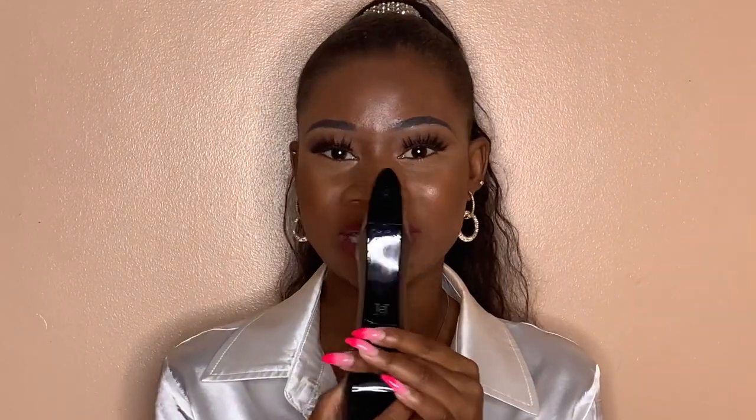I wear this all season actually. It's good for every day as well. If you want to feel powerful and playful, this one is for you. This retails for £72. This is the 50ml, I think. Hold on, let me see.